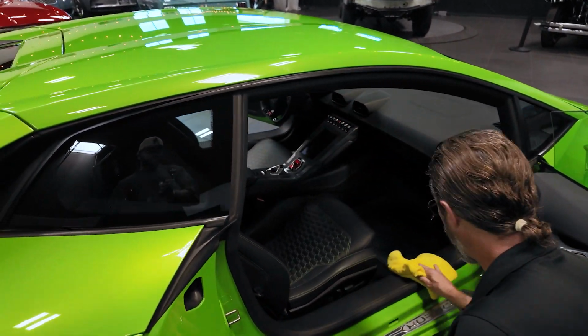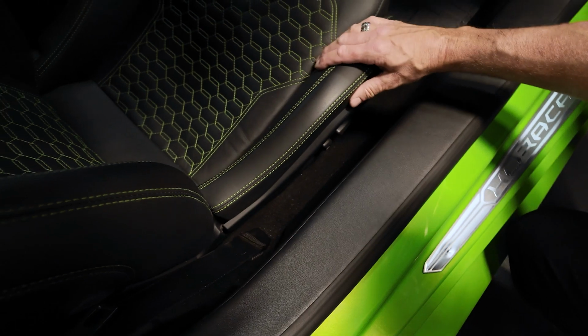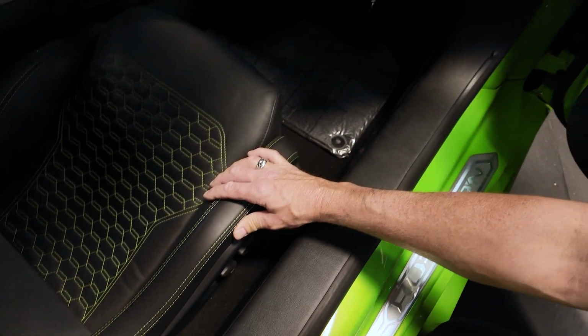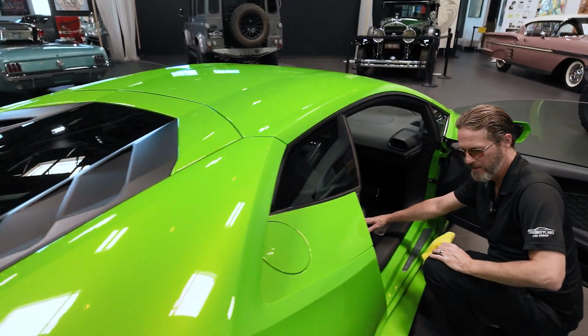And over here, just a little bit of the same, really light wear getting in and out of the car. The bolster over here, the seat really looks terrific. There's very little wear. Carpets, yeah, this is an awesome car, folks. This is beautiful.